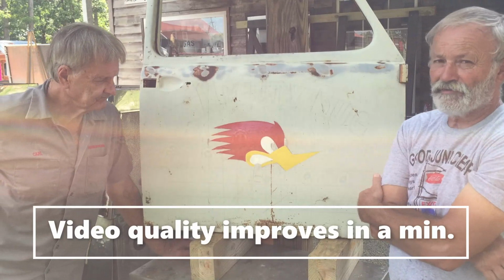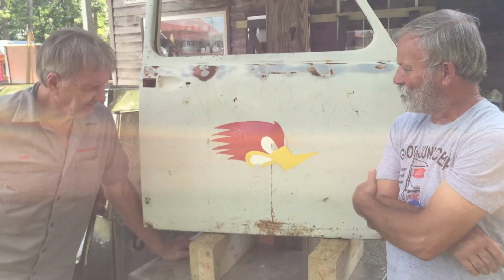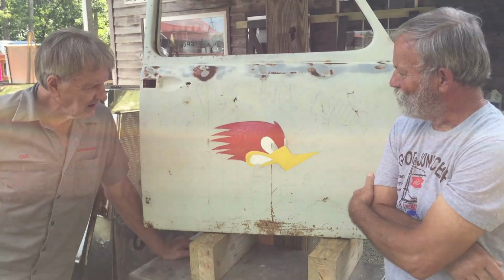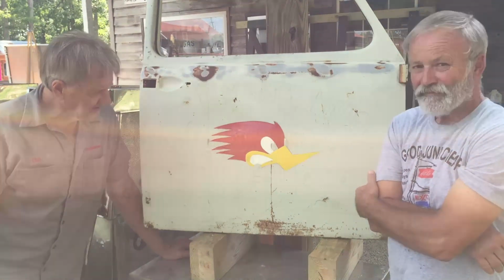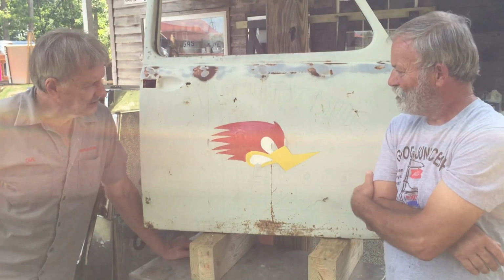Okay, once again, we're fixing to do a little old painting job on a Volkswagen door here. Carl, what do you think about it? I think it'll look pretty good. We already got the head almost done. We've got to detail it, but we've got to put the rest of the lettering on and stuff. Okay. Which will turn out good.